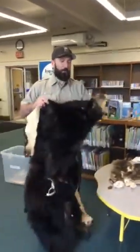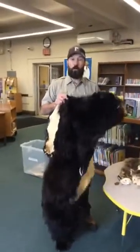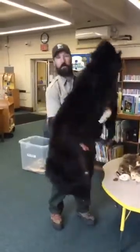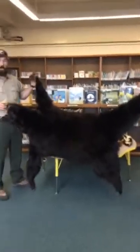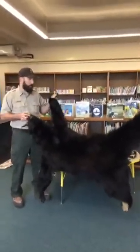So we've got this large mammal that lives in our forest. It's one of the largest wild mammals that we have in the state of Pennsylvania. And it has some really unique traits that we'll be able to take a look at. Maybe Ranger Elise can grab his back leg here so we can stretch him out a little bit and take a look at really how big it is. And this is probably a younger bear. It's not a very big one. It was probably around a couple hundred pounds.